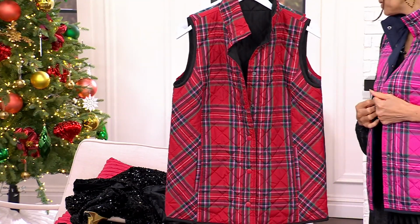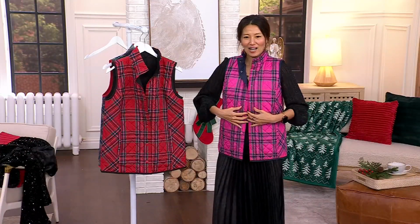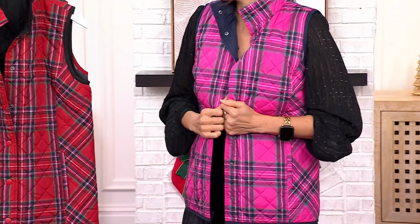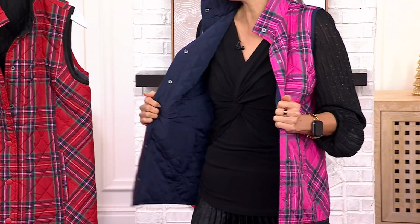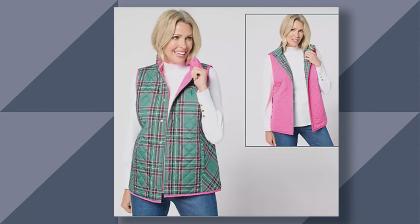This is very popular. Here's the fuchsia plaid. Fuchsia plaid is very fun. There's only 100 remaining, but we're going to throw in a navy solid on the other side. I love that, Nancy. And then one more, the navy. Do we have one more? Green plaid. Okay, how cute.